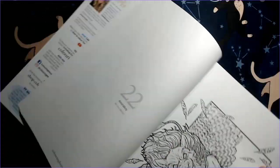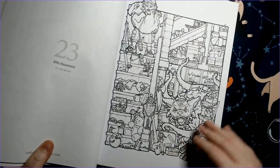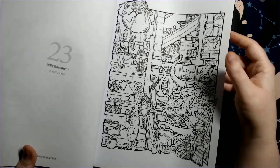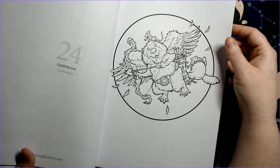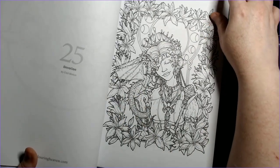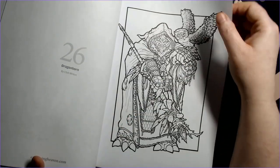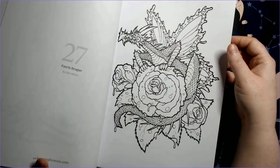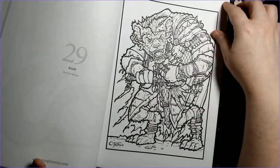Oh, landscape. What is happening there? Cupid Beaver. That is my kind of chaos. Like, loving that. I like some of these. Definitely fantasy elements to this book, and I am digging it.